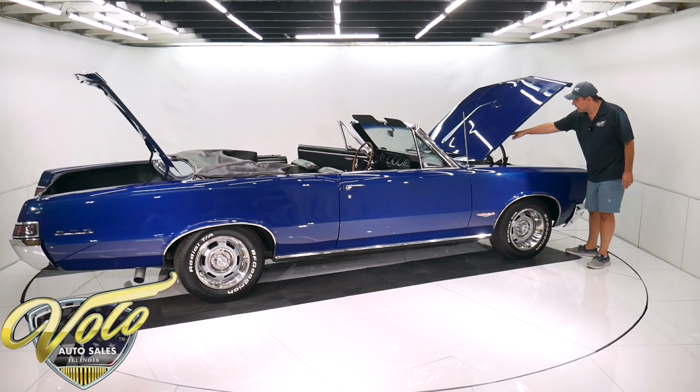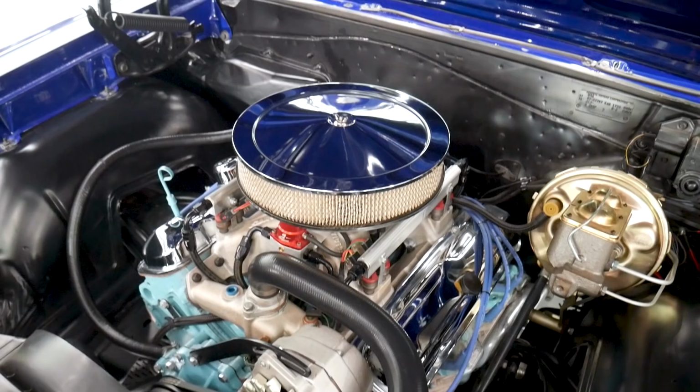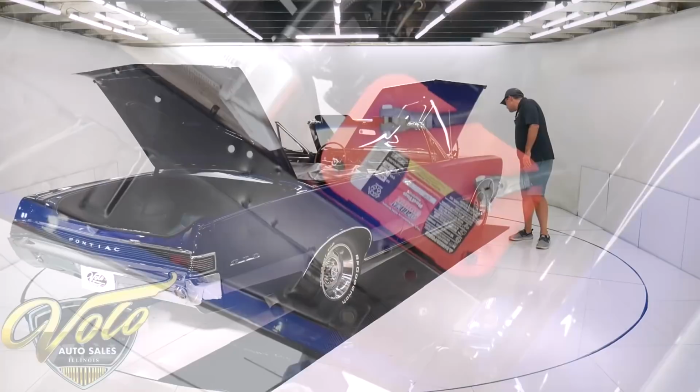All-new MSD ignition system, Doug Thorley headers, they're coated. New aluminum radiator, clutch fan, shroud, all looks new. The alternator's new. Power brake system with a dual reservoir master cylinder.